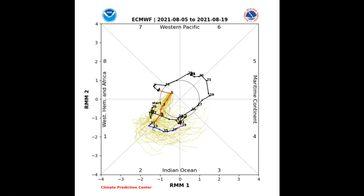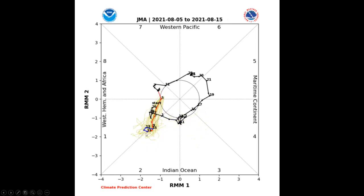Again, likely at some point, maybe the middle and end of September, we'll probably see another rotation into those phases. But you can see through at least the next 10, 15 days or so where we're going to be with the MJO from the European. The JMA is a little bit slower here. Maybe not a little bit slower, but just a shorter time. I guess, yeah, let's take it out to the 15th. So a little bit slower with its motion into phases 1 and 2. But again, some pretty good amplitude in here, which would really fire things up.